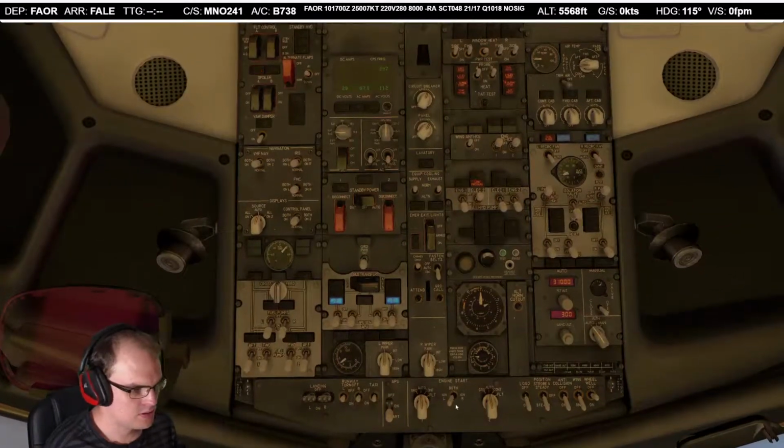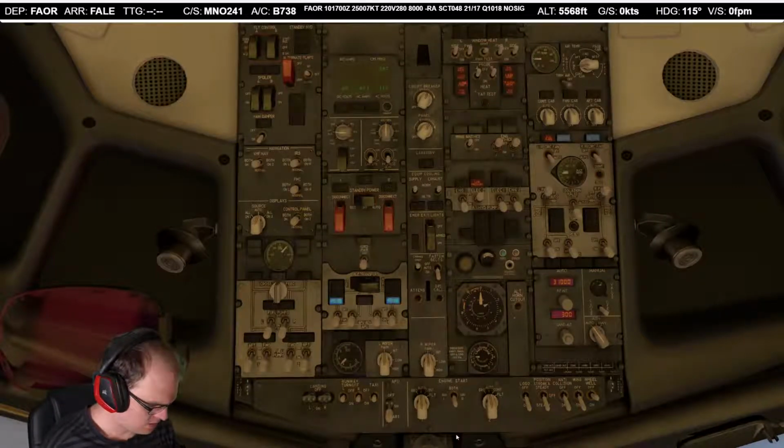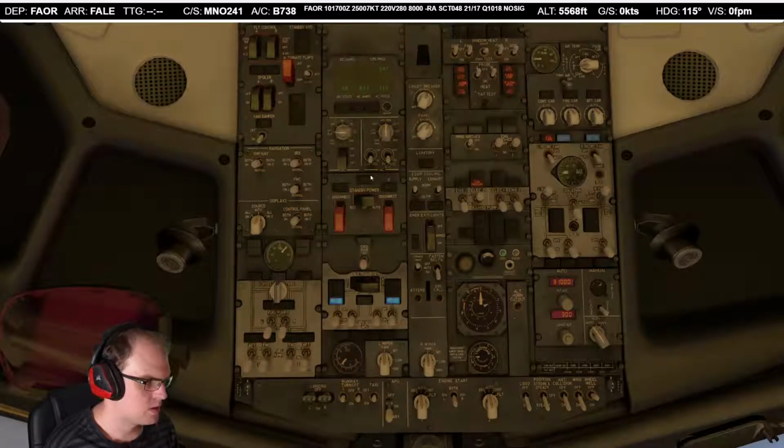There it is. I like to put this back in the middle just because it freaks me out. Okay, so engines are done. So let's go. They can disconnect.